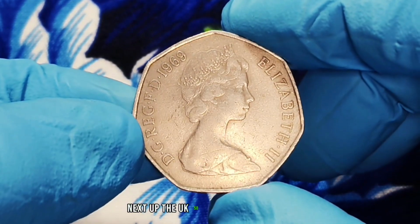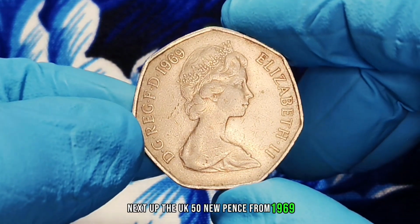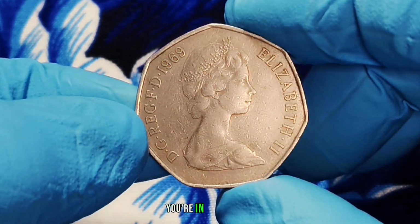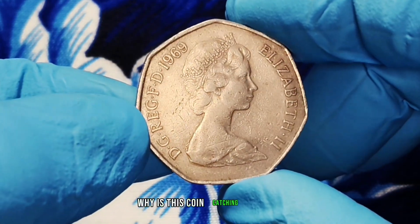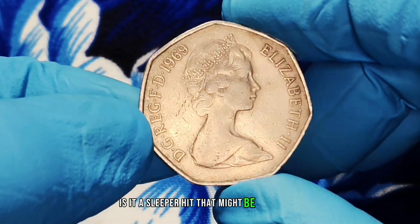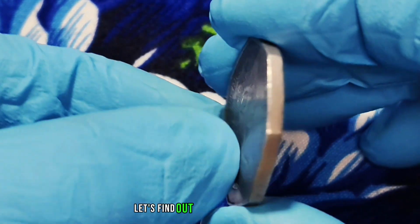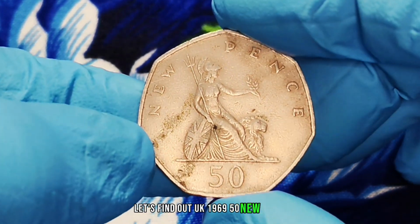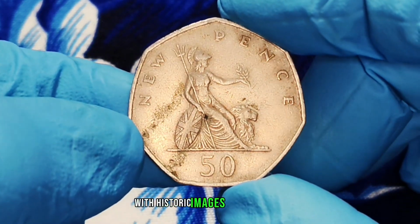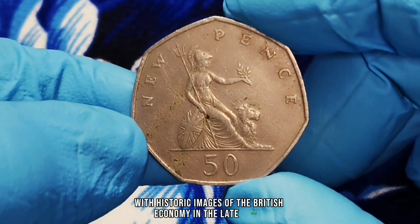Next up, the UK 50 New Pence from 1969. If you're a collector or just someone curious about hidden treasures, you're in for a treat. Why is this coin catching so much attention today? Is it a sleeper hit that might be worth big money? Let's find out. UK 1969 50 New Pence, alongside other coins from the same era, with historic images of the British economy in the late 1960s.